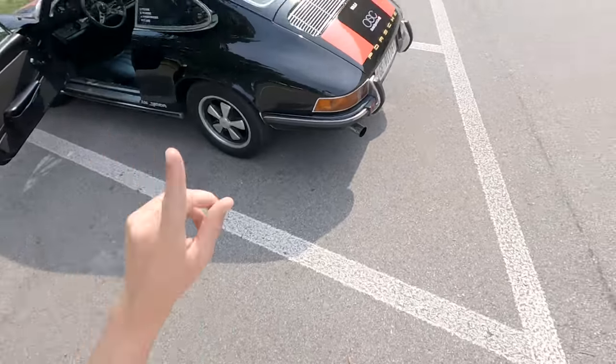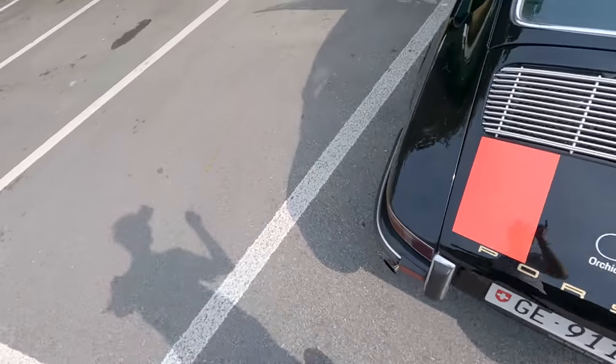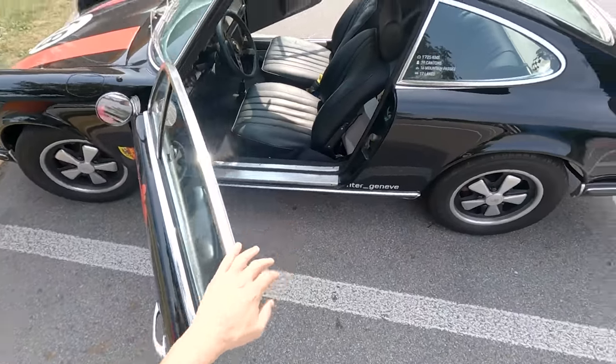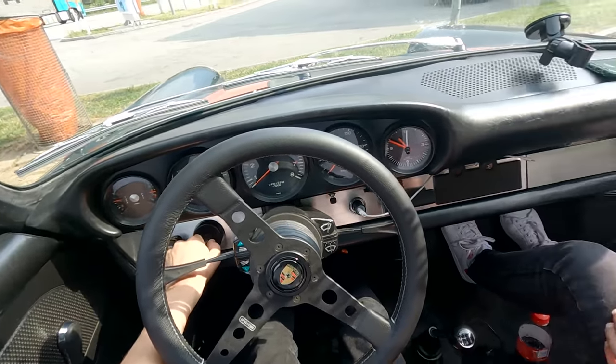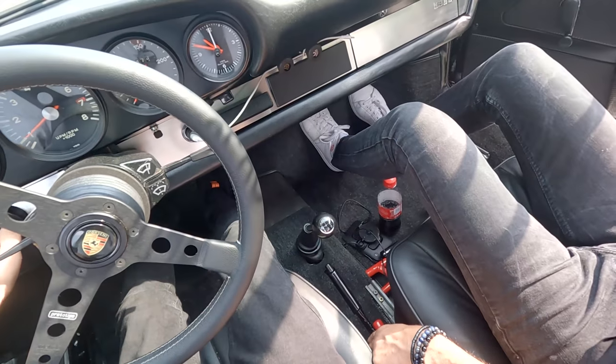All right, guys, for the next stop, we just waited for about another 15 minutes, the first time we had to actually wait for the Taycan. But I'm now going to drive the classic 2 liter 1968 911. Let's do this. Voilà.